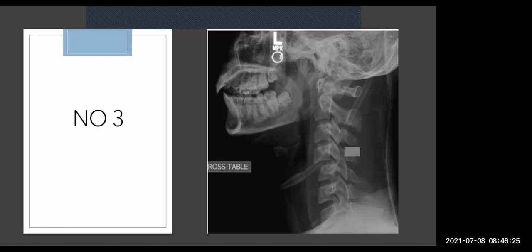All right. So what bones do we have? C1, C2, C3, C4, C5, C6, and we can see C7. Can even see the inferior. So it's relatively adequate. All right. We would say it's adequate. Then we would look. Now let's look at our anterior line. So let's follow there. And what do you notice?